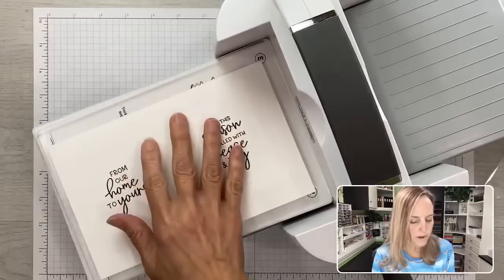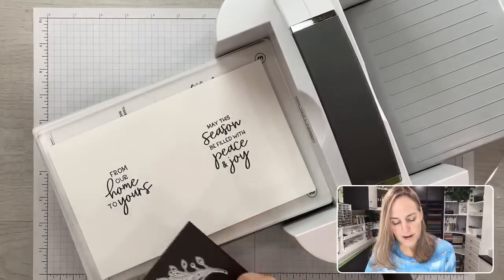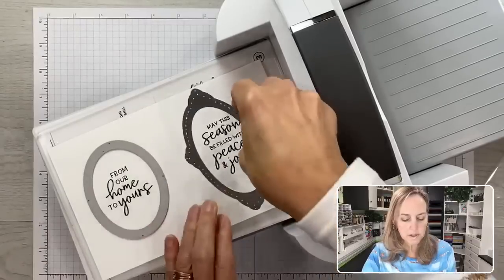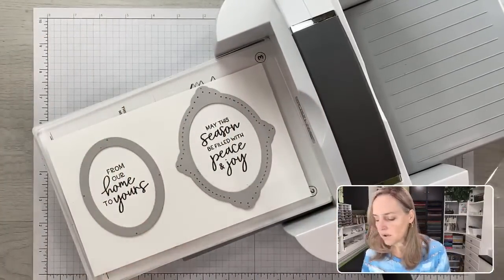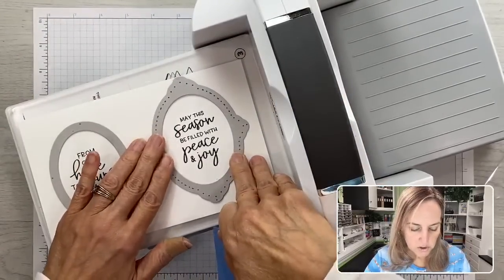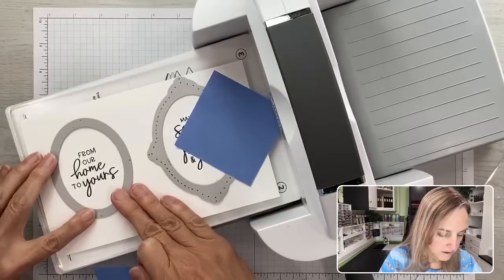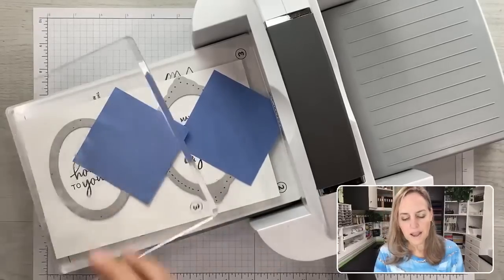Let's do one of, well, we could probably do both frames. Let's give it a try. For our frame that says from our house to yours, we're going to use the one that cuts the smallest oval. And for the other one, we're going to use the one that cuts the larger oval. I want Post-it notes because I want these to stay in place. I don't want them to move on me. Just make sure that they look good. Hold it down with a sticky note. This one, I think I'm going to make it come down just a little bit and hold that down with a sticky note. There. Yeah, this works better.